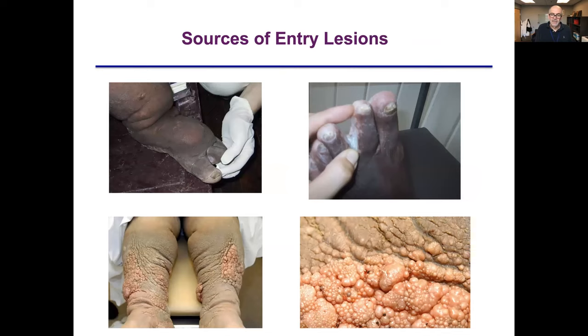And you can imagine that even with mildly poorly functioning lymphatics, the skin ends up being this source of entry lesions. And this is one of the big problems in patients with significant lymphedema, whether it's really due to a filarial infection or other causes. And this just shows some obvious places where one has to pay attention ultimately if you end up having to take care of any of these patients.